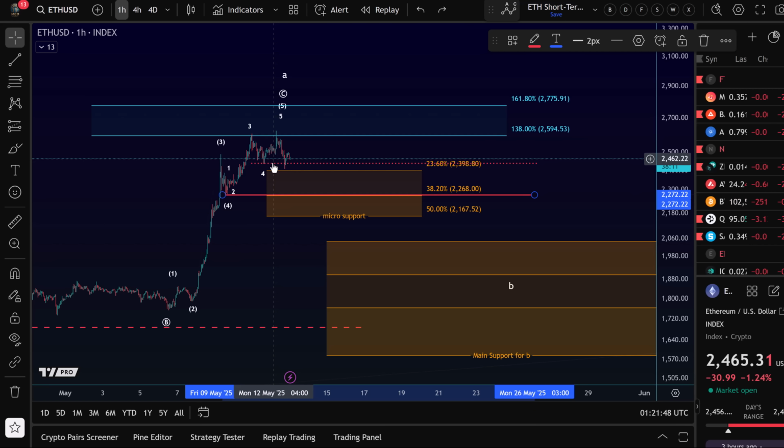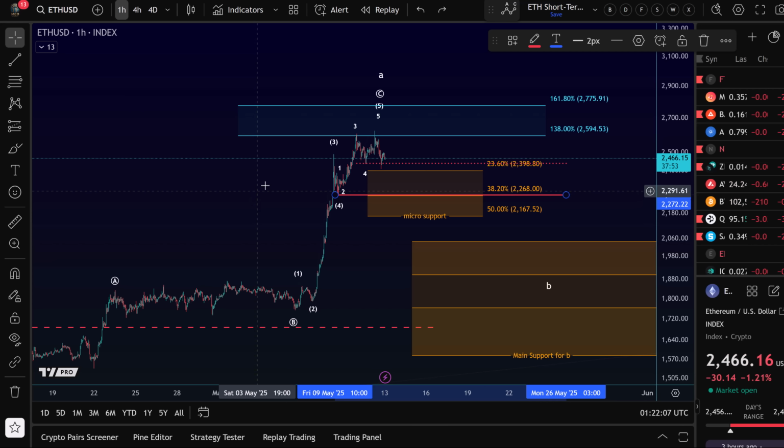We have an early signal already. This was the break below the Sunday low, but really early signal. Better confirmation that a top is in would be a break below the last swing low that formed at $2,270. There are ways to count that slightly differently, right?